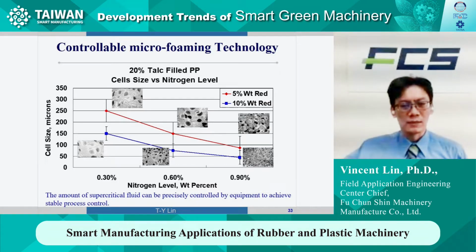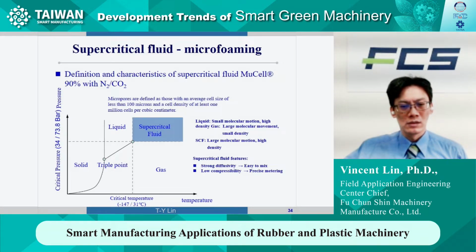The technology of microfoaming can use different short injection and the intake of nitrogen or carbon dioxide to control the size of foam and to achieve a stable molding state. And here's an introduction to supercritical fluids.